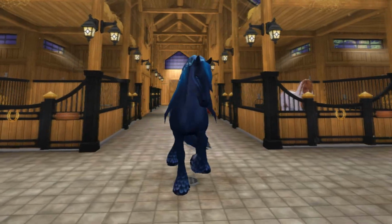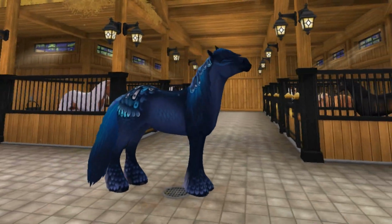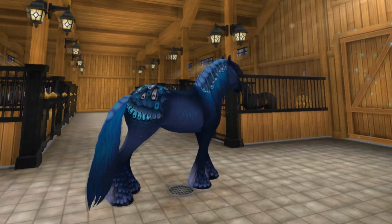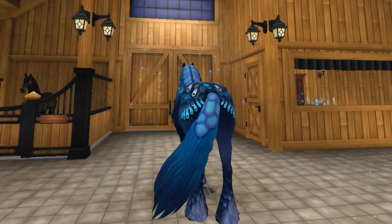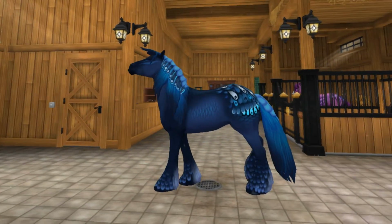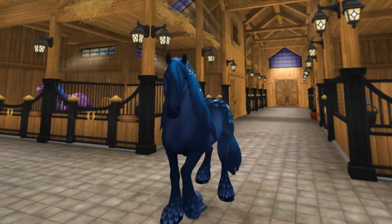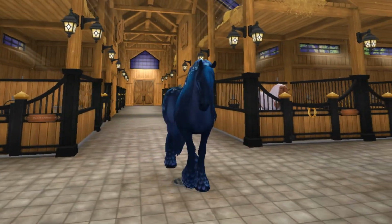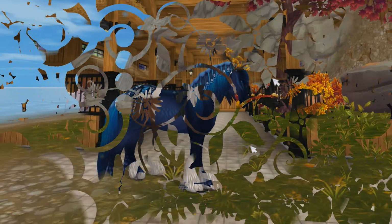Okay, so here he is in his wild form. I love the different shades of blue. The feathering's gorgeous. I love the little ombre in the back of the leg feathers. Very, very pretty. Very, very stunning. He's just all in all, he's very stunning to look at. So I really like him. Good job, Star Stable. Knocked it out of the park again with this one.